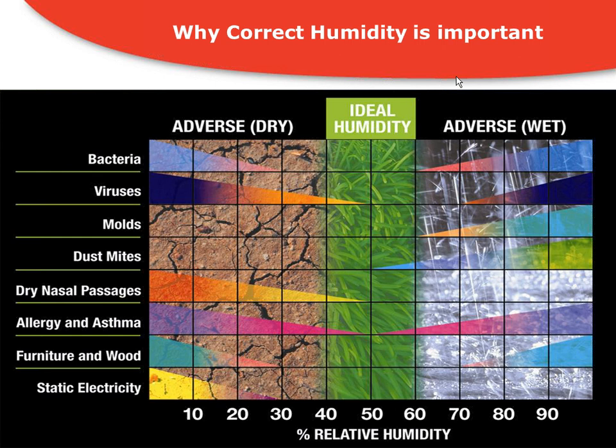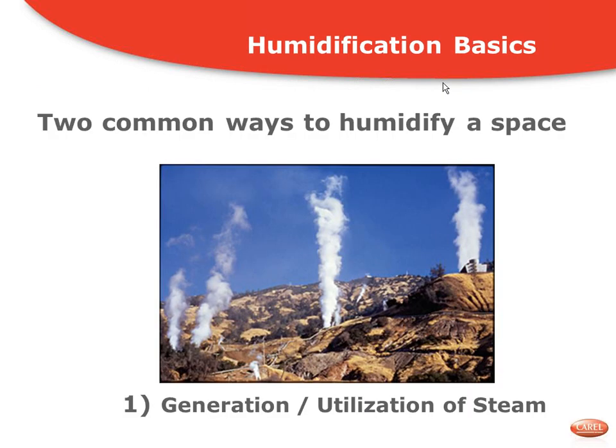You can see the molds and some of the dust mites, and furniture and wood itself also is affected from extremely humid climates. So we want to keep in that ideal range of 40 to 60% year-round. Obviously, that range can change depending on an industrial process or a manufacturing process. But for most applications, 40 to 60% is what we're shooting for.